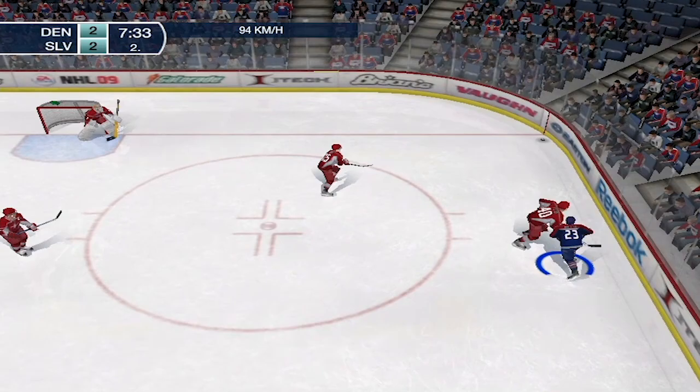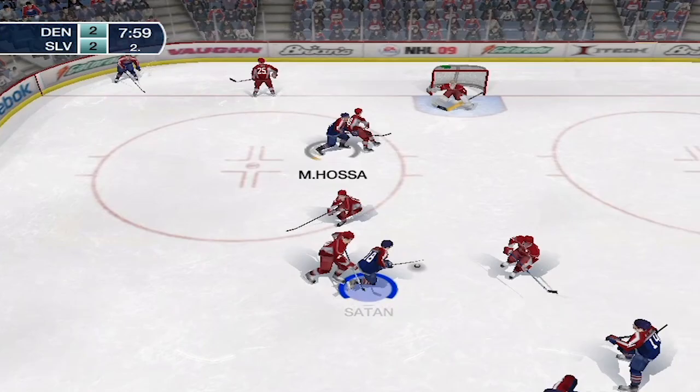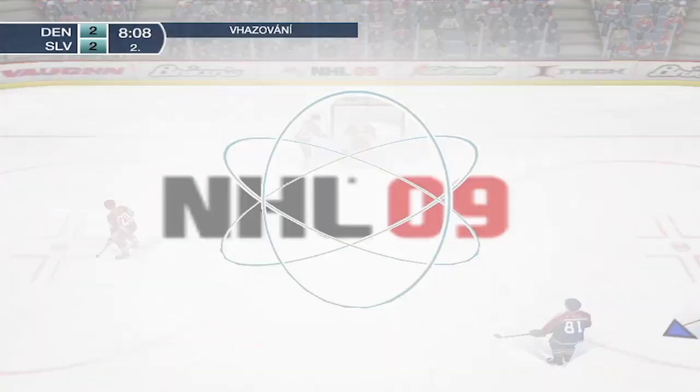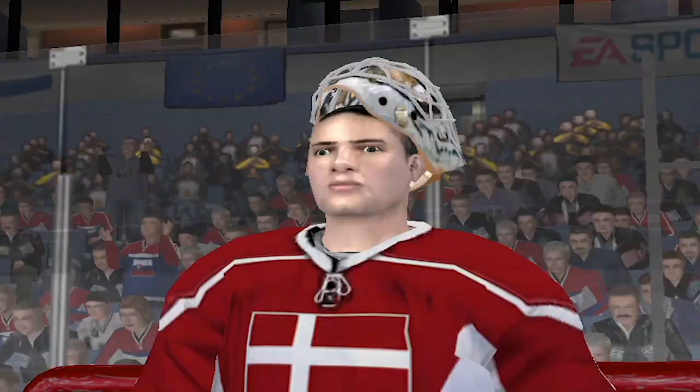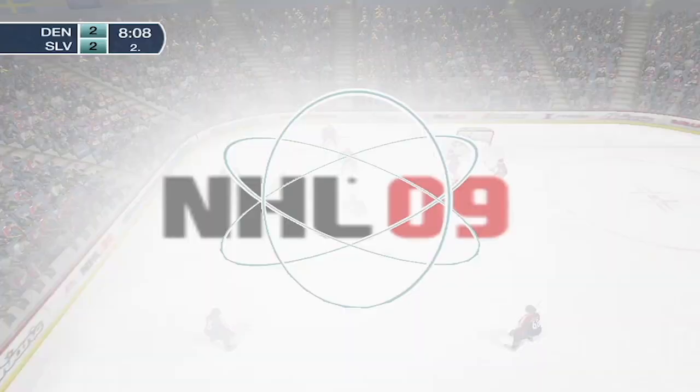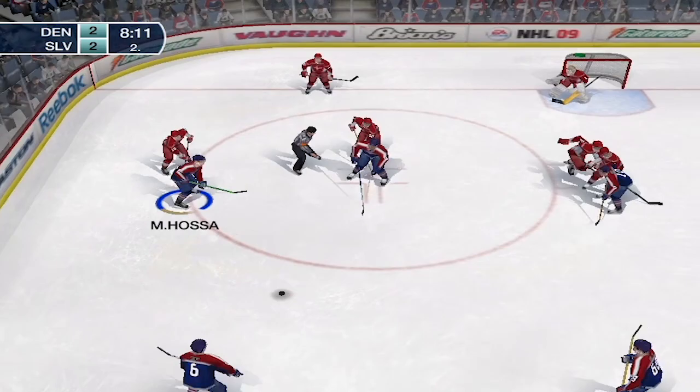To Chatan. He shoots. Christensen gets a leg on it. Christensen was in a good position to make the save. How about his confidence? Puck is about to be dropped. Faceoff goes to Slovakia. Christensen got a leg on that stop. Olsen.